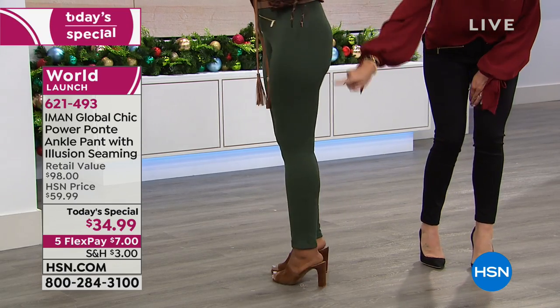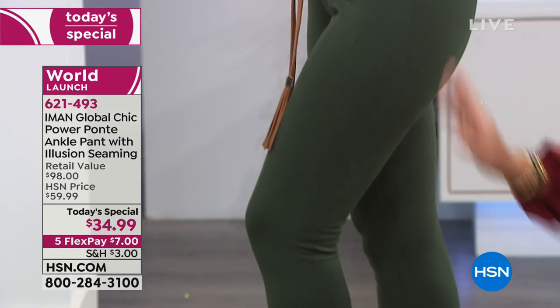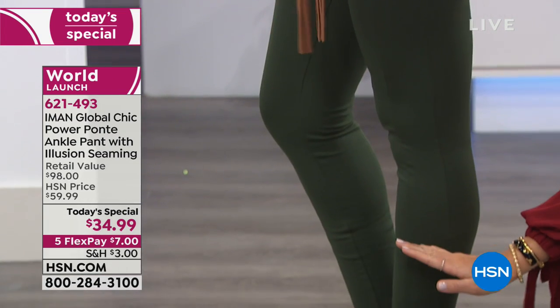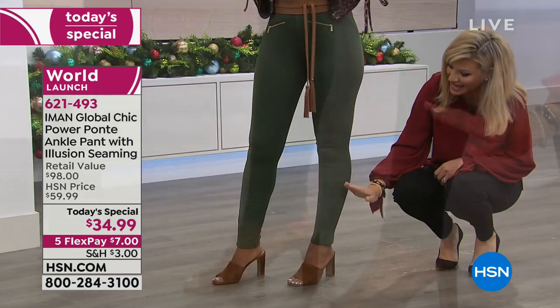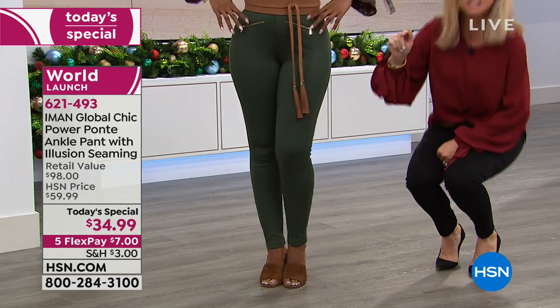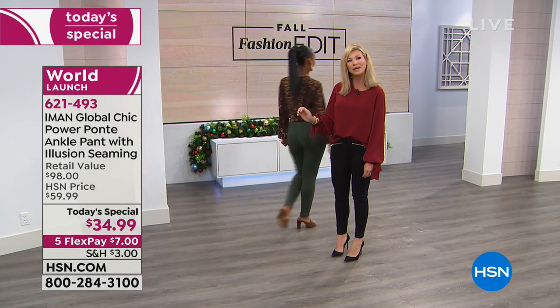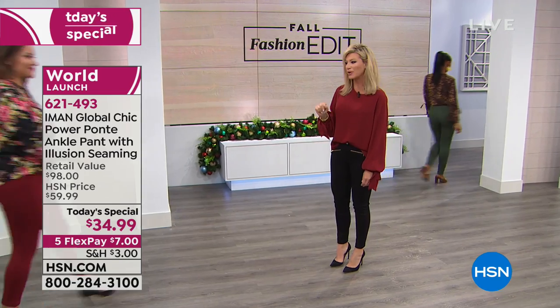You see the beautiful seaming on this. So again, it's helping to elongate not only the leg, but that seaming is giving you the illusion that the outer thigh is much smaller than it is. So it's a way that she placed these that it's gonna do that for you. So again, that's our beautiful olive shade, which is more of what I would say, more on the hunter green side. So less yellow in that beautiful olive.